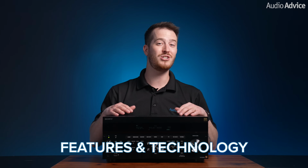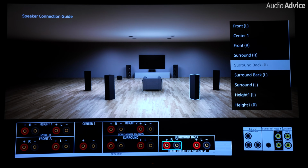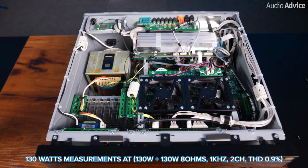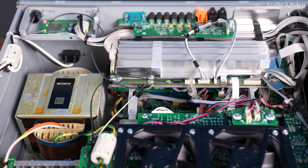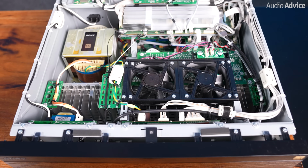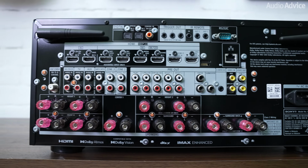With 11 powered channels built in, the AZ5000 will let you put together a fully immersive home theater experience with fronts, center, surrounds, rears, and 2 pairs of Atmos speakers. These will be powered by an amp section rated at 130 watts per channel with 2 channels driven. But when you look at the massive power supply and the 42-pound weight of this beast, you know it will be able to deliver some real punch even when you have hard-to-drive speakers. And should you ever want more power, you've got preamp outs for all of the channels.